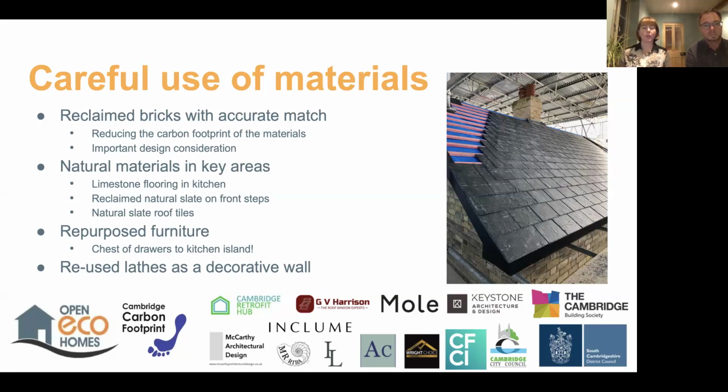And then the roof, we looked at reclaimed slates, but we were advised against them from a longevity perspective. So we chose natural slate for the roof tiles, but we bought new ones. But we did find reclaimed slate to slab all of the front steps, and we've got quite a lot left over. So we're hoping to also create a patio probably next year if we get to the garden.